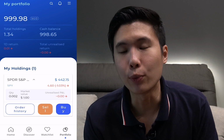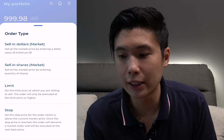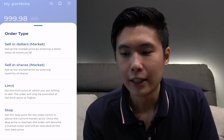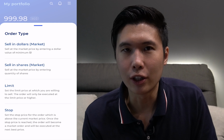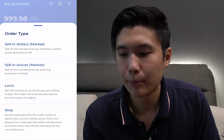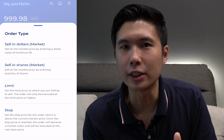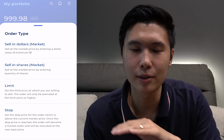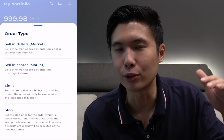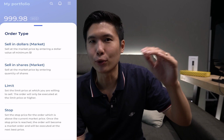So when you sell, you're greeted with 4 options: sell in dollars, sell in shares, limit order, and stop order. Again, it's very similar to buy order. If you sell in dollars, you're just selling the dollar amount. Shares is the amount of shares you own. Limit order is setting a price at which you sell it. So usually with a limit order, people will sell above the market price. So let's say this price is $100, you want to limit it to sell at, say, $110. So when it reaches that price, it would automatically sell.